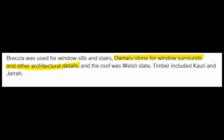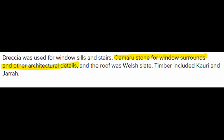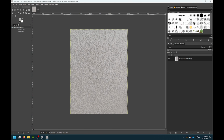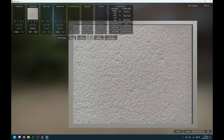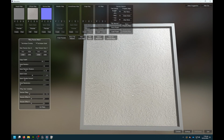As I previously mentioned, Wamaru stone was used on all of the window surrounds and a lot of other architectural details. Fortunately, I had a Wamaru stone carving that I made a few years ago, so I just took a photo of the back of it on my phone and fed it into a free program called Materialize, where I was able to create a quick and easy seamless PBR texture set from this photo.